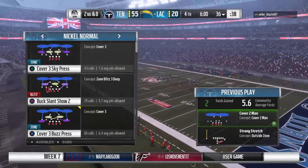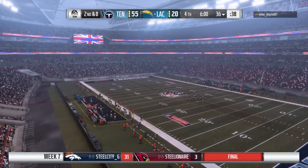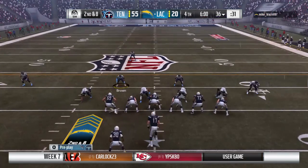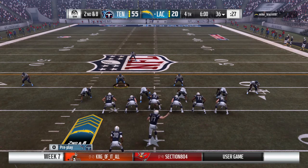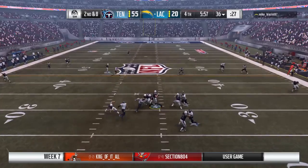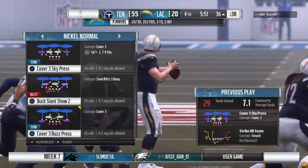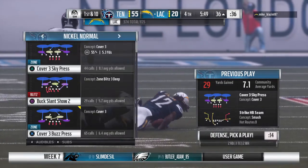Welcome back now here in London. And this is a blowout so far as we get set for the 4th quarter. A very one-sided affair. Now a 2nd down throw for Rivers. Oh, he's able to outmuscle him here as he pulls it in. He got 29 yards that time.